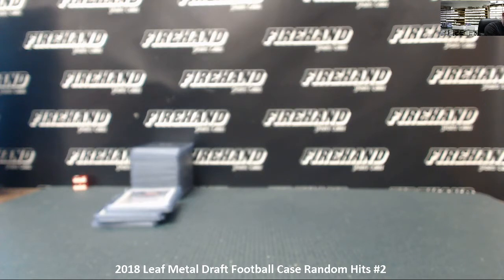That was 8 out of 20. We got Mark Andrews Wave Redemption. There we go. Darius Guise, State Pride Pink, that one was number 12 out of 20. Vita Vea Blue Auto, that one's 32 out of 35. Arden Key Wave Auto. Ito Smith Pink Auto, that one was number 9 out of 20. Akram Wadley State Pride Wave.